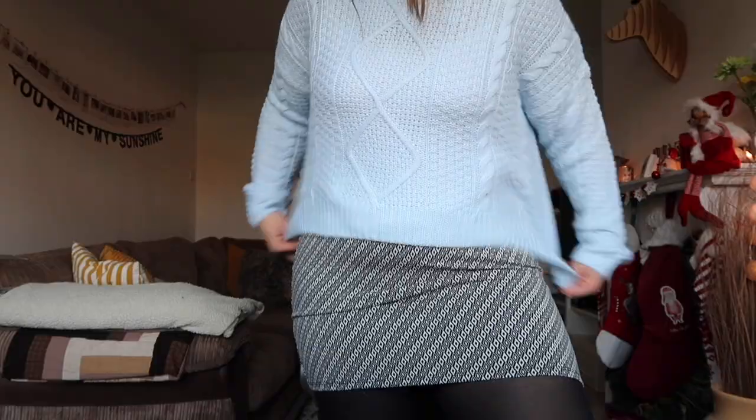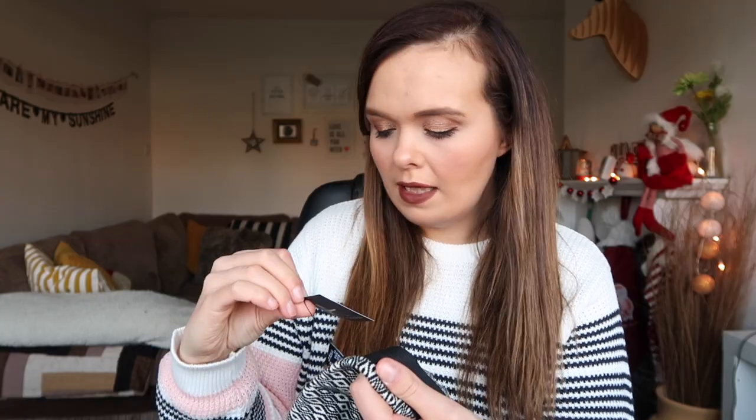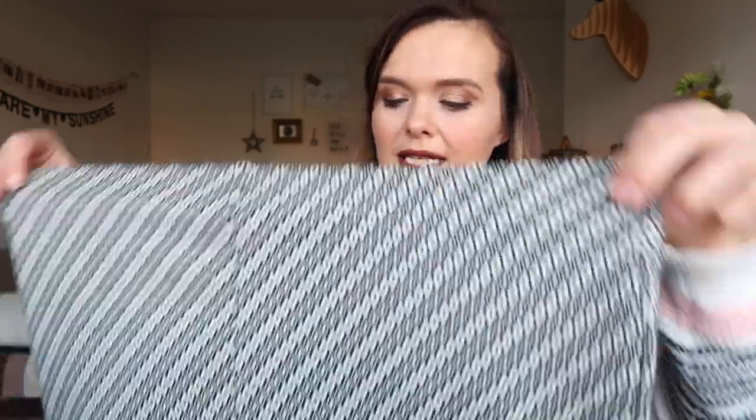It reminds me a little bit of Cher from Clueless, that kind of vibe, and I actually think this paired with the blue jumper would look quite cute together and quite preppy, but I'm really pleased with it. And it was only how much was this? It was only £4, and it's quite stretchy.